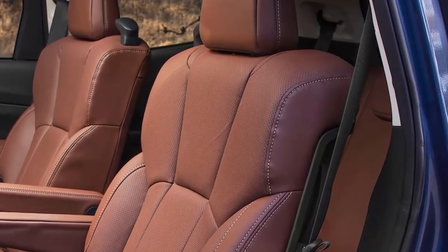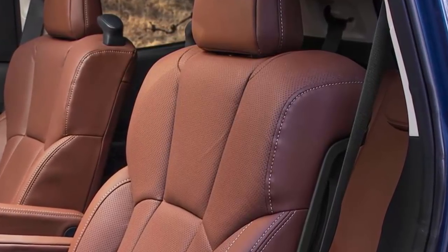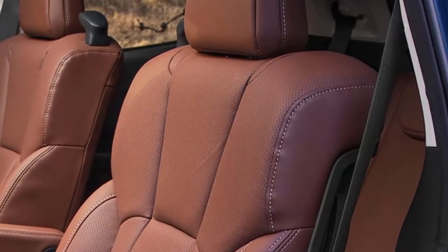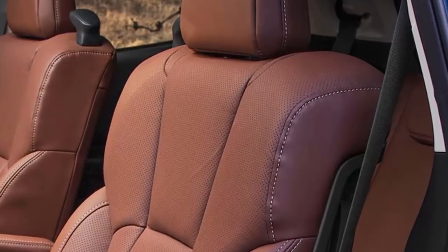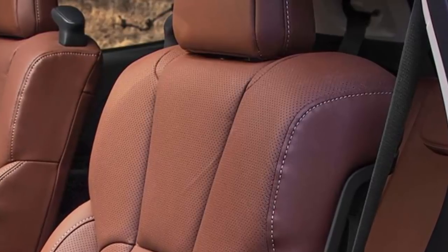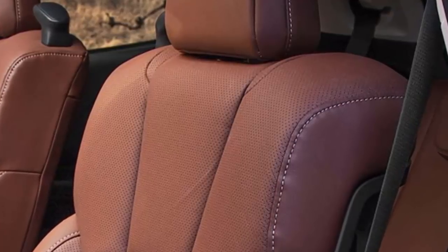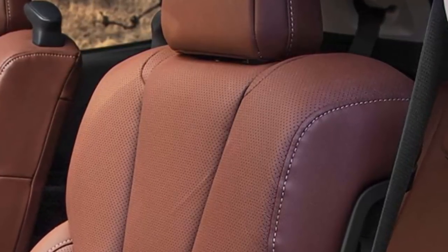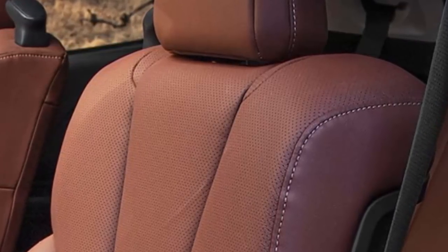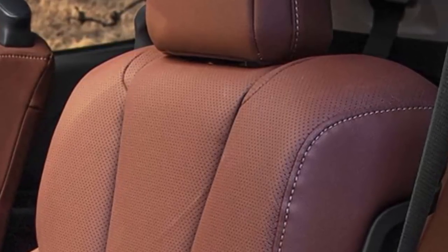Subaru estimates the fuel economy rating for models with 18-inch wheels and standard equipment will be up to 21/27/23 mpg city/highway/combined. Fancier models with 20-inch wheels are estimated at 20/26/22 mpg. The Ascent's 8-seat version includes second and third row bench seats, both with 60/40 split folding seat backs. Also offered are 7-passenger versions with second-row captain's chairs. The 2019 Subaru Ascent will have 4 trim levels: Base, Premium, Limited and Touring.